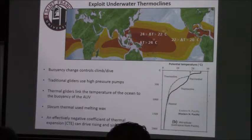Well, question, can we exploit underwater thermoclines? I'm asking that, but the answer is yes, otherwise I wouldn't be here, right? So yeah, you can. If you go along the near equatorial type of locations, you can see a relatively large difference in temperature at the surface of the ocean relative to deep depth. This is 2,000 meters, this is 1,000 meters. But right in here, there is a pretty substantial gradient, all the way from about 25 degrees C or so, all the way down to even 0 degrees C.